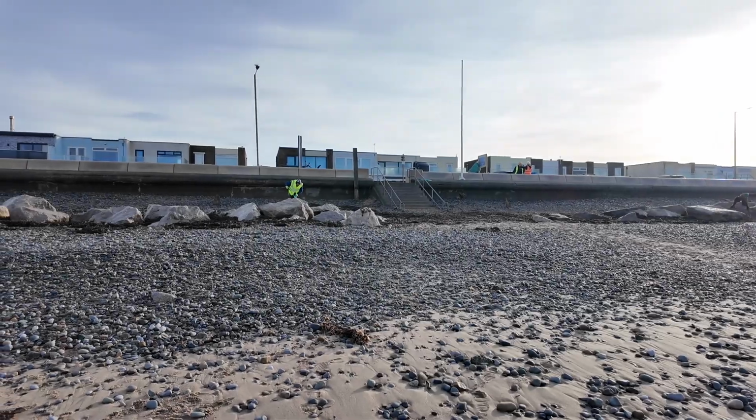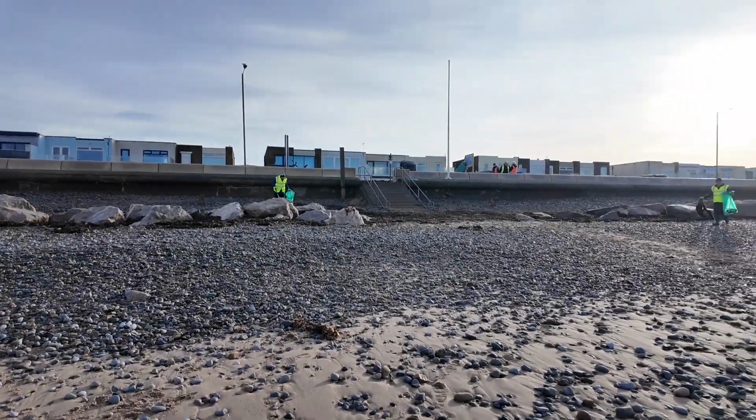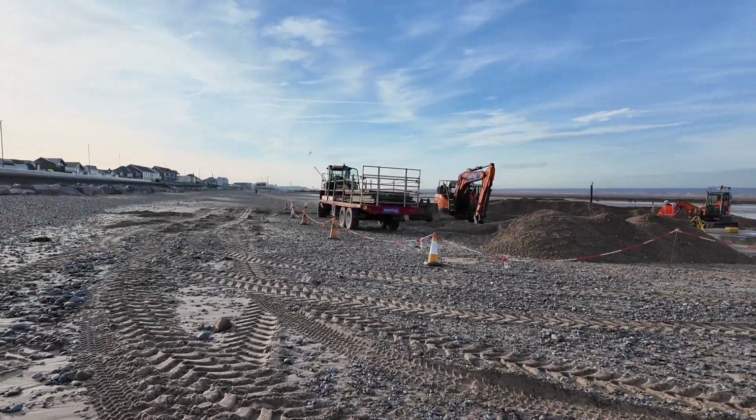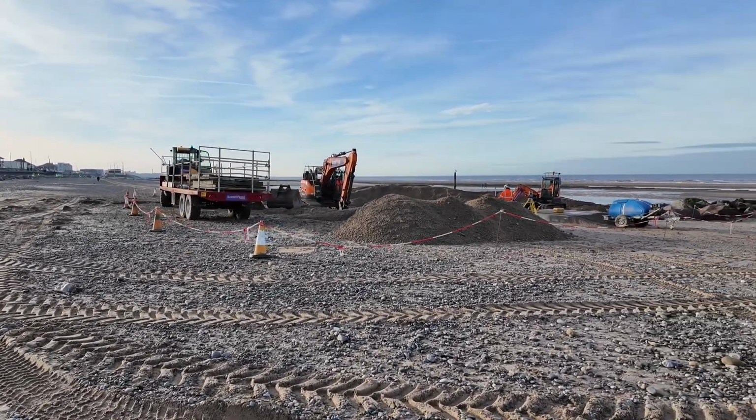So all our beach cleanery mates are all out on the beach. I think there's about 40 turned up this morning. There's loads of people. They've all disappeared now because they're all out on the beach.